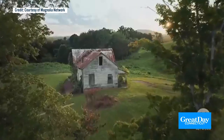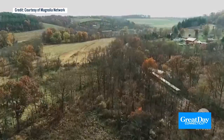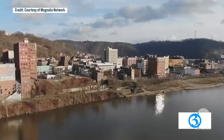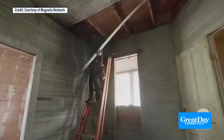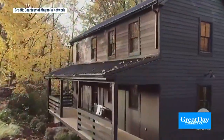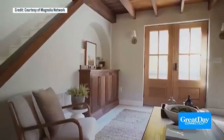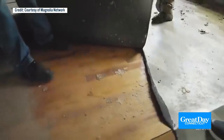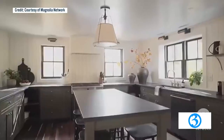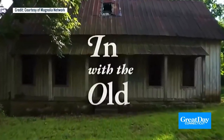There's always been this one house, completely dilapidated. I firmly believe that anything can be fixed. Here it comes. I want an arched cabinet. That would be a beautiful floor. It looks like a real house. Like walking back in time. There is a story here that has to be told.